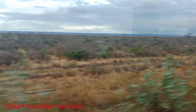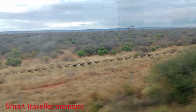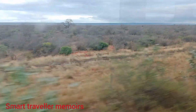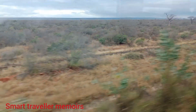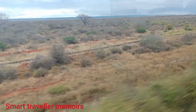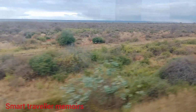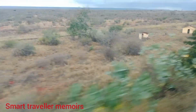We look for elephants. Let's see whether we will see the elephants.